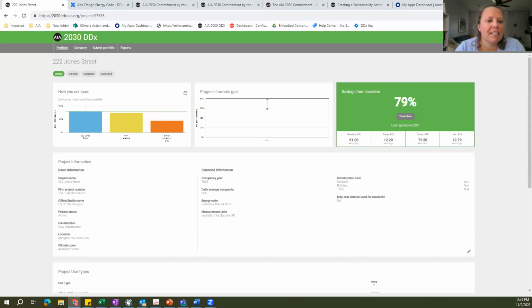Power usage effectiveness. Yes, please email me about that. And I will see if I can connect you to somebody who knows more than me about that. All right. Once we've reported our projects, is there a way to view the data points in a graph to show the office trends over time?